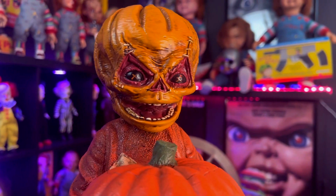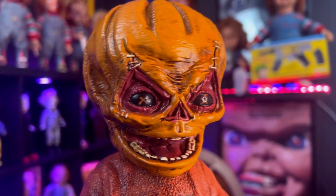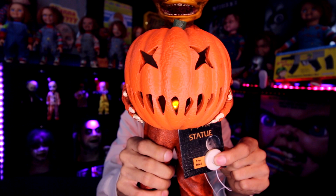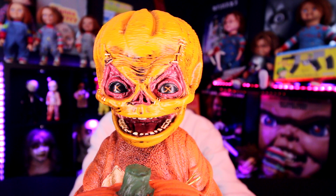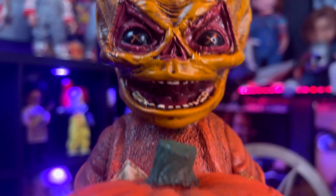It's definitely a bit heavy. It has some weight to it. It doesn't feel cheap, and it was definitely not cheap. This was $45, and I like the fact that you can light up the pumpkin. I mean, you really can't see it, but you can light up the pumpkin, and it actually looks a lot better at night. I mean, look at the paint job on this guy. It's a really good paint job. I really like everything about this statue. It's just really good quality.